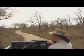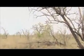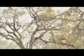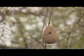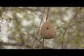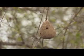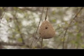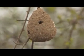Oh, look at that mud wasp nest. Ball of clay built by a little insect. That is about, let's say, a little bit bigger than a golf ball. Considerably, actually, bigger than a golf ball. I suppose from top to bottom it's about the size of a tennis ball, but the bottom ball bit is, I suppose, a bit bigger than a golf ball.